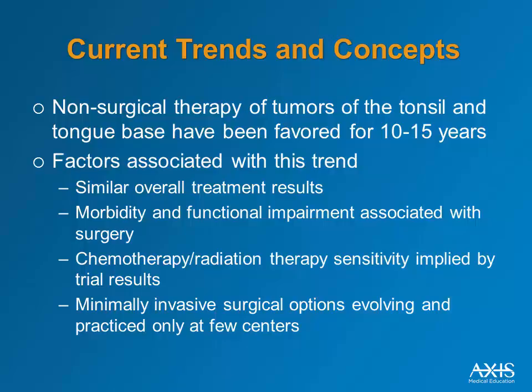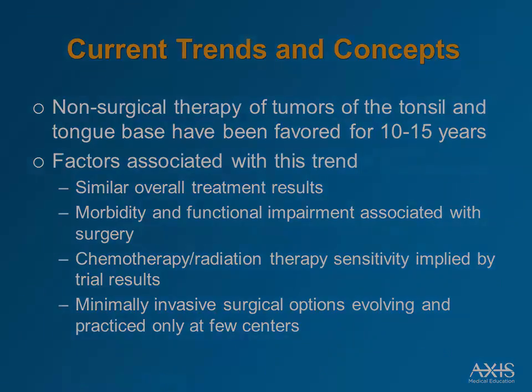Chemotherapy and radiation therapy appeared to be quite effective, and head and neck cancer appeared to be a chemoradiation sensitive disease. And until the past 5 years, there were very few centers practicing minimally invasive surgery. This has changed, and we'll get into some of the progress in minimally invasive surgery and its role in the multidisciplinary care of head and neck cancer.